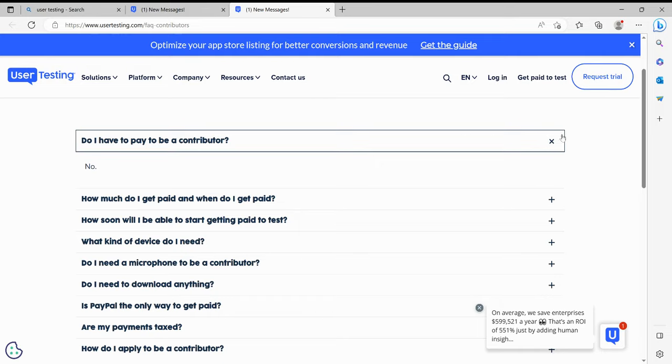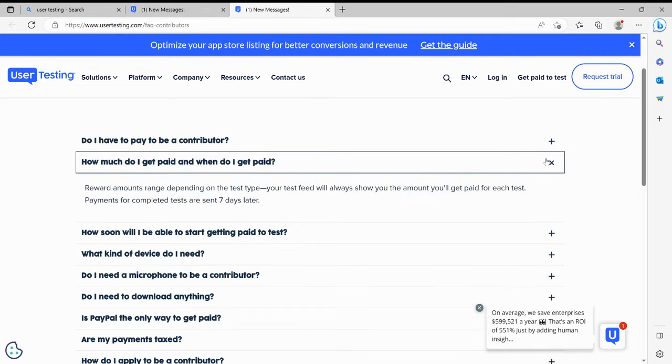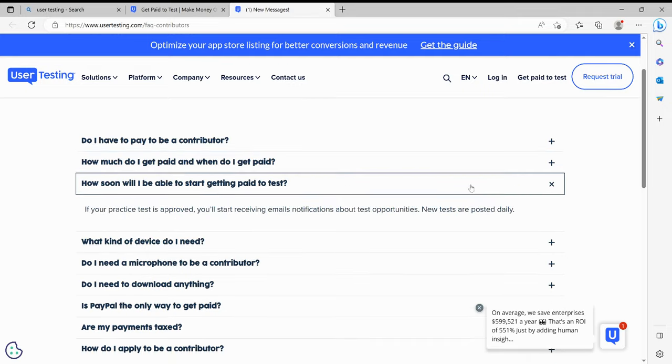So do I have to pay to be a contributor? No. How much do I get paid and when do I get paid? So you get paid a different amount of money, like I said, and you get paid exactly 7 days later. So if it was Monday at 7 a.m., you would get paid exactly 7 days later, so the next Monday at 7 a.m. So that's how you're paid. And I'm paid through PayPal. I think that's the only way to get paid, but I'm not sure. If your practice test is approved, you'll start receiving new test opportunities pretty much immediately.